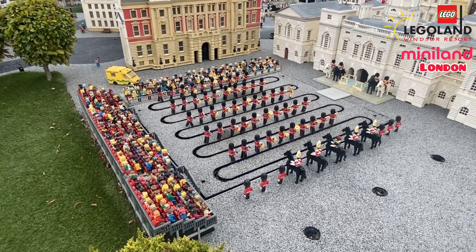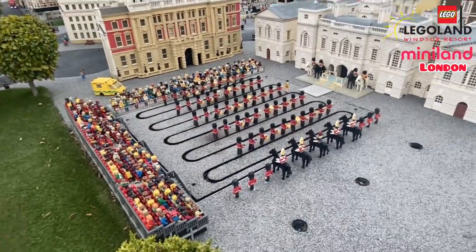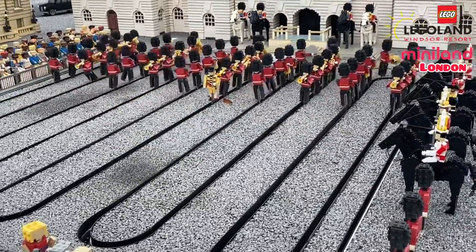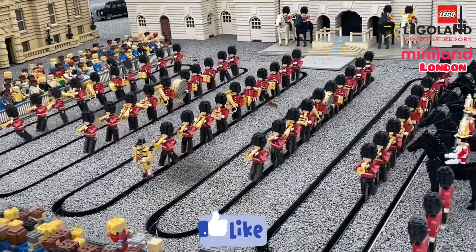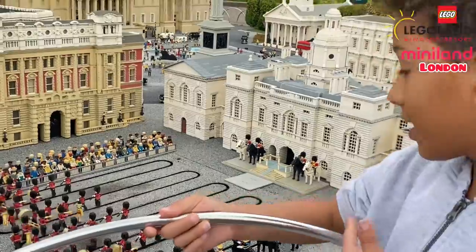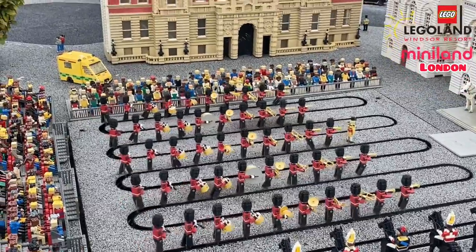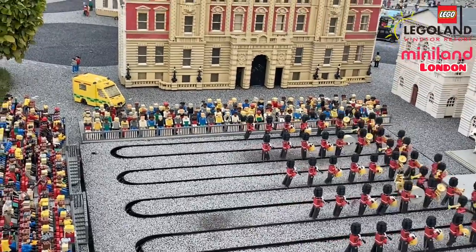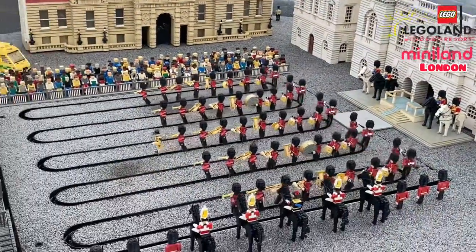This is cool. I mean, it definitely is all there. I was going to say it definitely moves. This is actually the Queen's Guards. Well, you know, the King's Guards now.